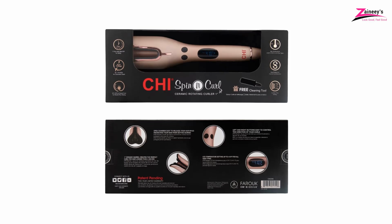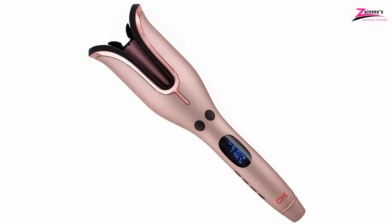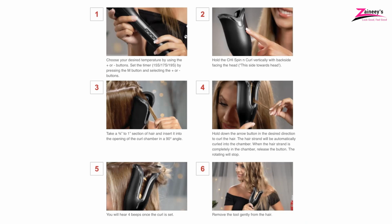Why do we recommend it to you? Every product we select for you is the best one from the market. We mainly recommended it to you for the ceramic material because it can provide heat gently to your hair. The curl made by this lasts for a long time.